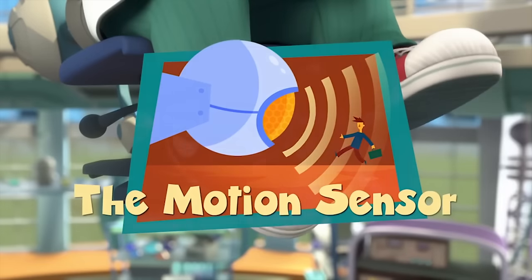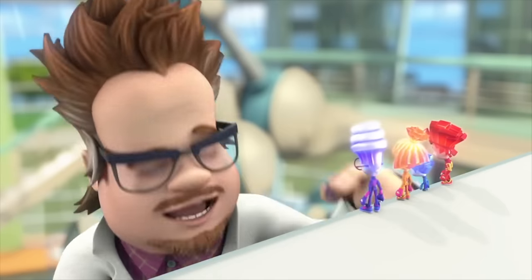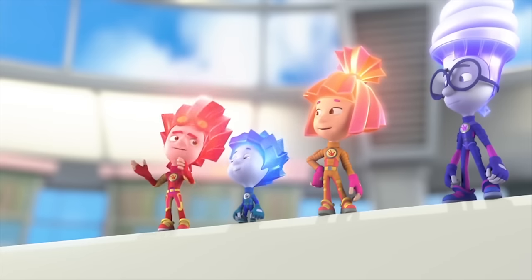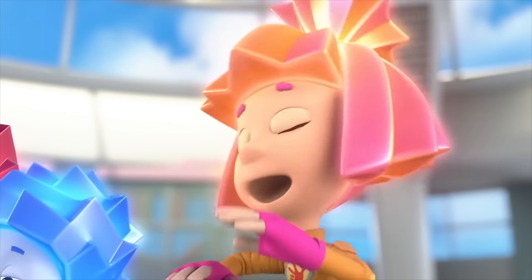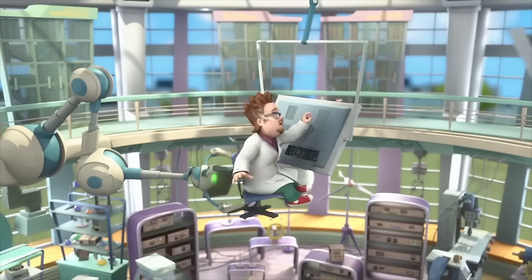The motion sensor. This part has to be replaced with one that's new. I've got an idea. How about we run to the warehouse and get it? Because you don't have time to go there. And that way you can keep on working. All right, then. Only remember the code for the part.